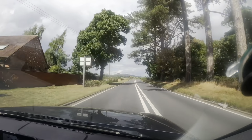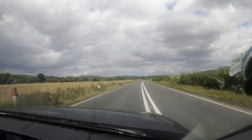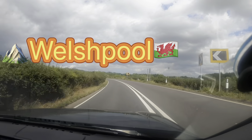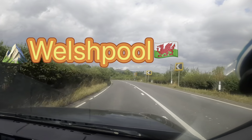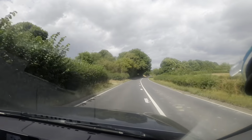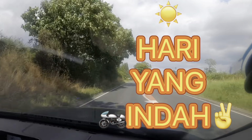You've got the mountains there. These hills and mountains are separating England from Wales. We're in Shropshire, which is the English side. Over the hill there's a small town called Welshpool, and I think it's Powys, the county of Powys. Beautiful land. Oh, there's a biker getting out on his machine on this beautiful day.